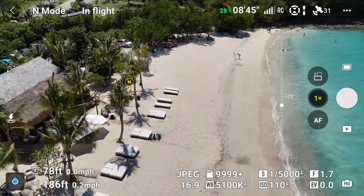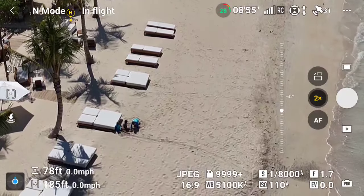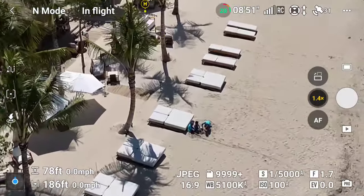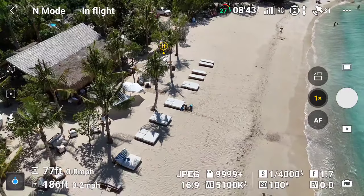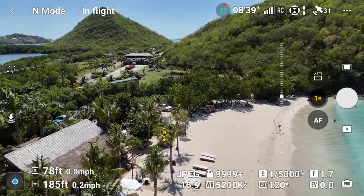Oh, look at them. I wonder if they even realize me up here, looking down at them. Look at them. Yeah, they're playing in the sand, having fun. They said they were cold because the water was a little cold for them. But they were in the water for so long, I think they just need to come out and get warm.